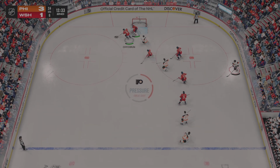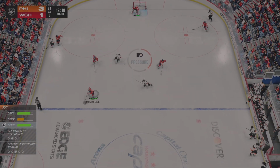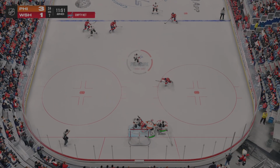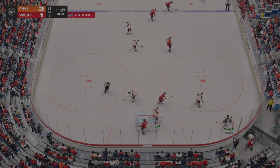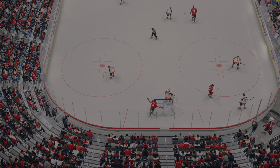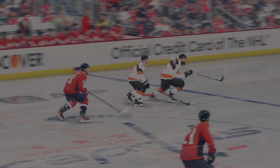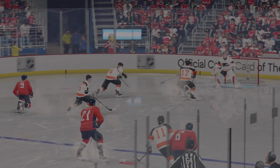Philadelphia's got the puck along the wall. Made the stop on the play. In all alone! Oh, good! Penalties coming up on the play. This is the penalty shot all day long. He was free and clear and was about to get the shot off and got tripped from behind.